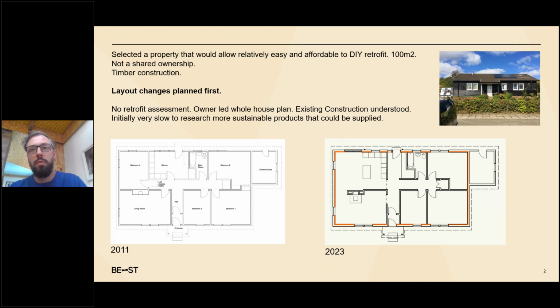Layout changes were planned right from the outset. I was fortunate to be able to do some of that thinking and work myself, so the drawings shown here are my own. There wasn't a formal retrofit assessment done, but as an informed owner, I took a whole house approach, thinking about layouts and other alterations we wanted to do. Understanding the existing construction, which is somewhat unusual, which we'll see in a minute, was key.